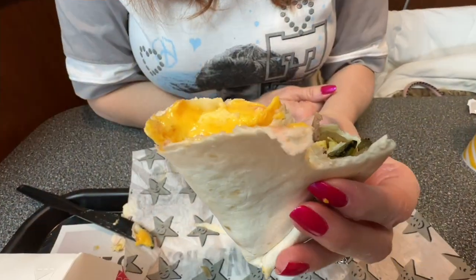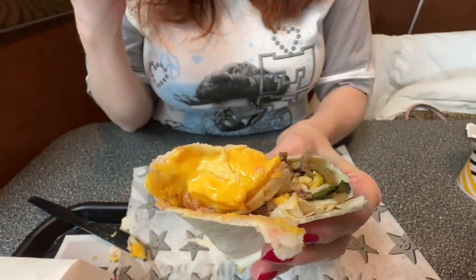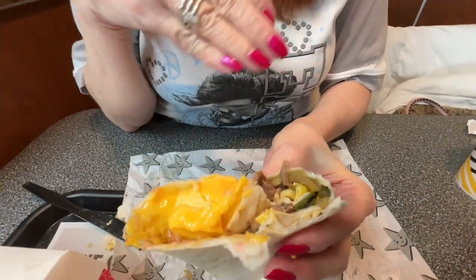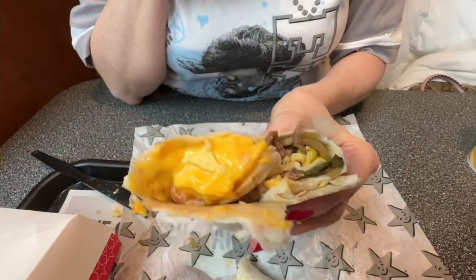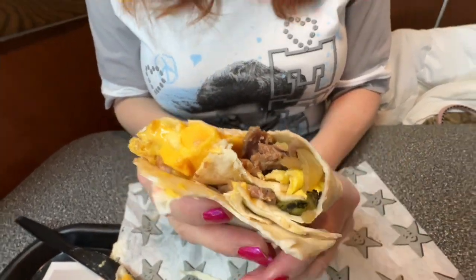So here we go. And this one, I could really taste the Cheese Whiz. Like on the hamburger, it wasn't as noticeable, but there is plenty right here. Like the onions and the green peppers. Gave you plenty of the meat in there. Did you notice that? Yeah, look at all that in there. So I like this one also.